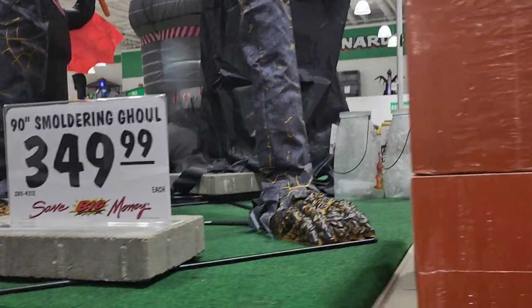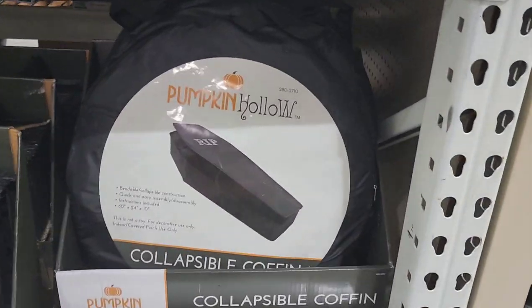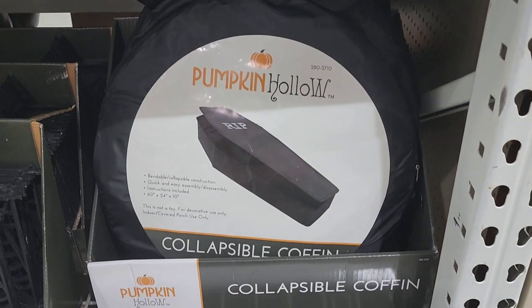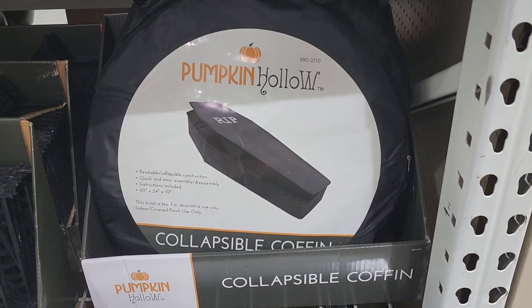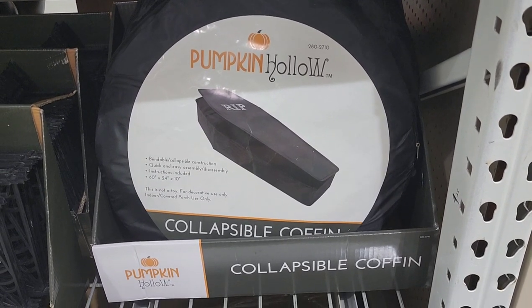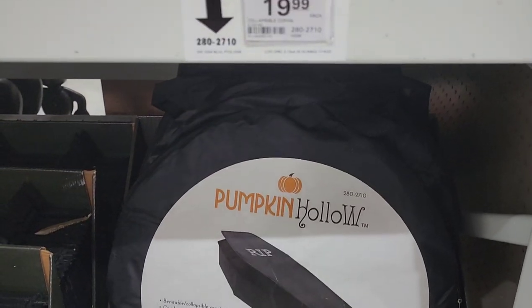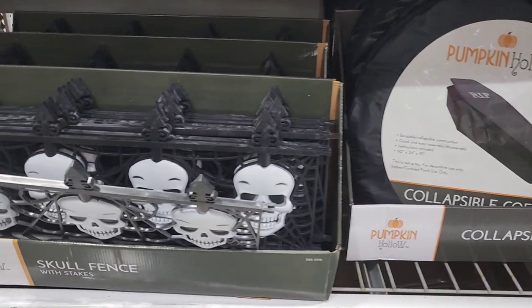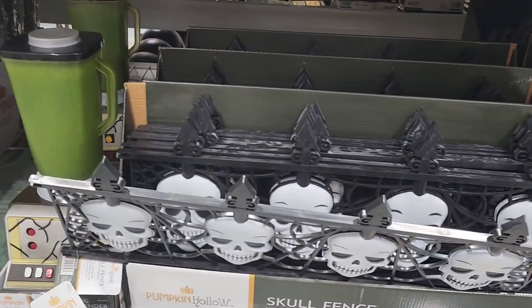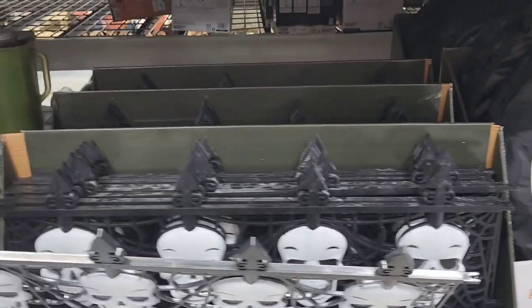There's that guy. And some of the stuff here we have underneath, we'll get a look at that. We do have a collapsible pumpkin. I'm sorry, guys. That's obviously not a pumpkin. I just saw the word pumpkin, went right for it. A collapsible coffin. And that is $19.99. Okay. And then also you got little skull fences here. These are always great for if you're doing like little mini cemeteries. These are awesome to do that.